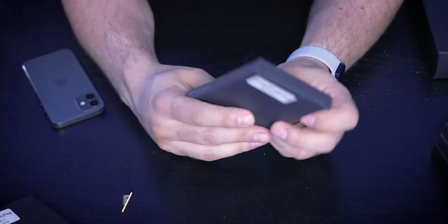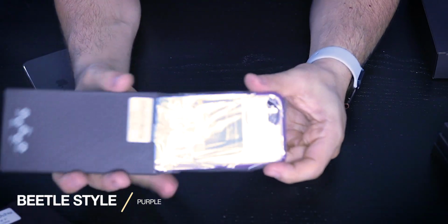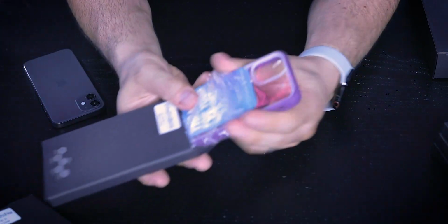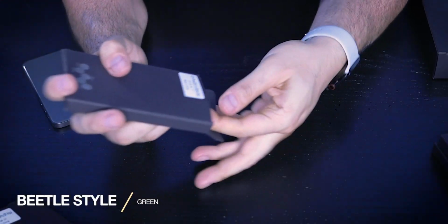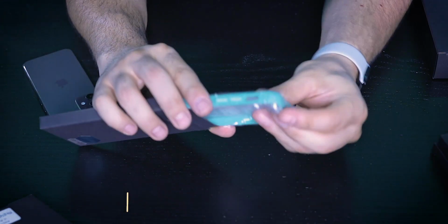This is again the Style Series in purple. There you go. Again, just the bumper as well as the camera frame. This is Style in green. Again, just the frame and housing around the camera. This is a light green.